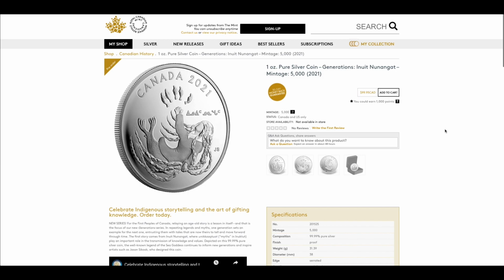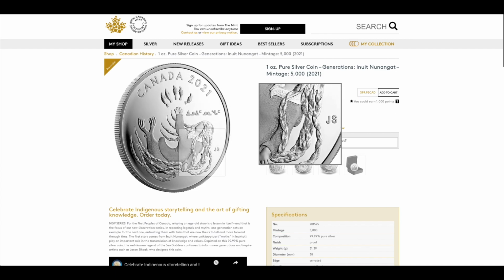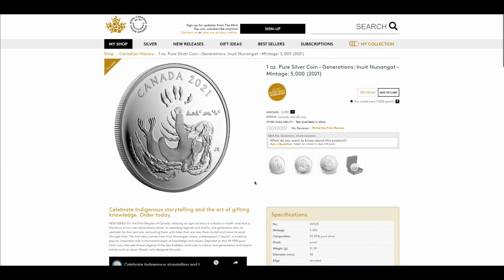There's actually a story behind this coin. This design here depicts the goddess of the sea. I think it's a pretty interesting story, albeit a bit sad as well. So I'm going to just read through the description of the legend of the sea goddess.